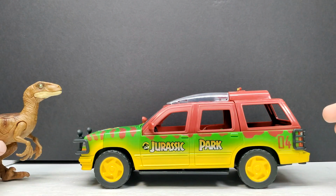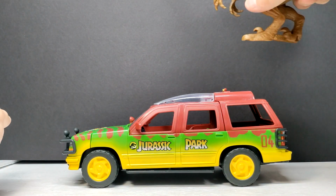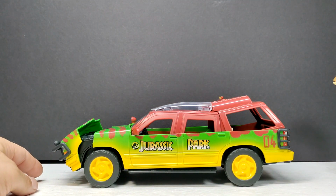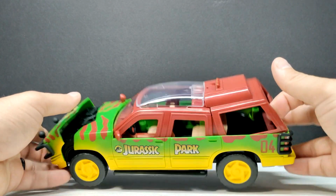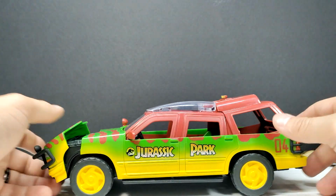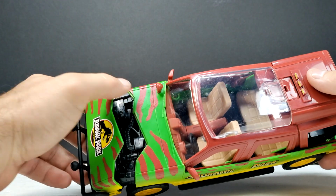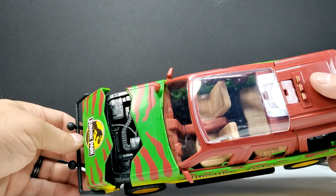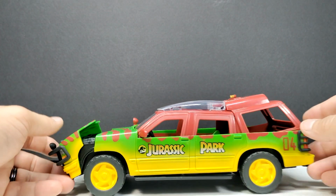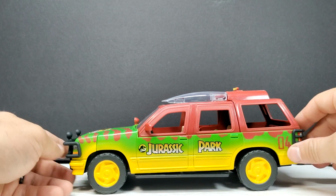But as far as the actual action feature of this goes, you can see if you get your Raptor up here and he jumps on the Ford Explorer, he crushes it down, and once you actually do that, you can see how the entire upper side just collapses into the vehicle, and you also open up the hood. You pop the hood open, and you can see that there's a perfect line there that allows it to crack open, and you can see the inside under the hood of the Ford Explorer now. So it's a pretty darn cool action feature, and all you've got to do is pull that up, and it pops right back into place again.